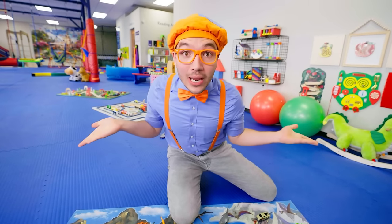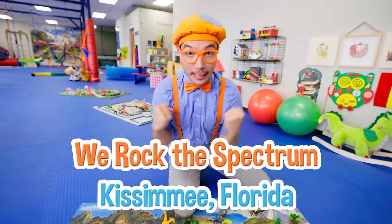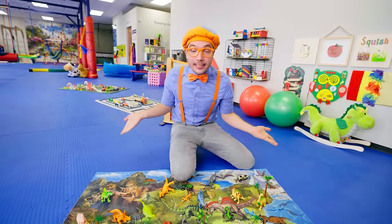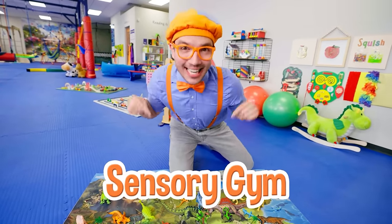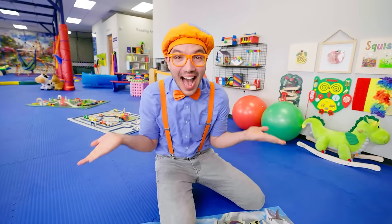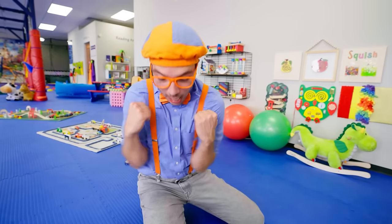Oh, hey, it's me, Blippi. And today, we're here at We Rock the Spectrum in Kissimmee, Florida. And this is an awesome place. Yeah, this is a sensory gym for kids of all abilities, yeah! And we get to play!